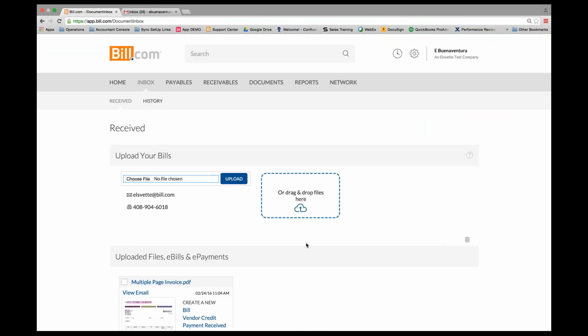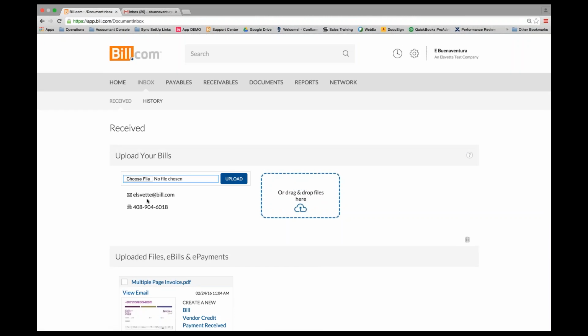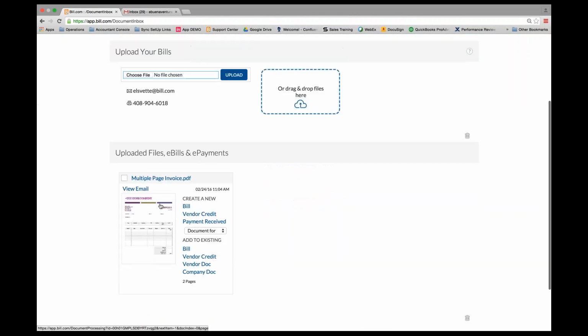Now my other document came in that was emailed to my email address at bill.com, which is elsvet@bill.com. Of course, you can designate your own. Any emails, you can give this to your vendors or you can forward emails to that, and it will go directly into your inbox in bill.com. So this is very nice to give to your vendors. It'll show up here and you can code it accordingly. So I'm going to go ahead and create a new bill.